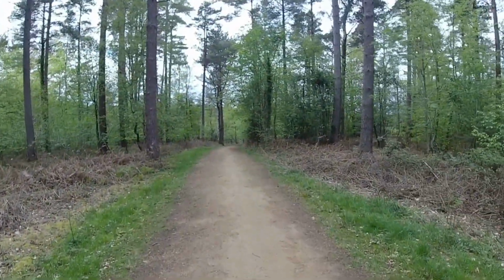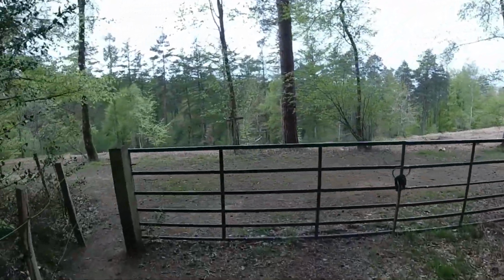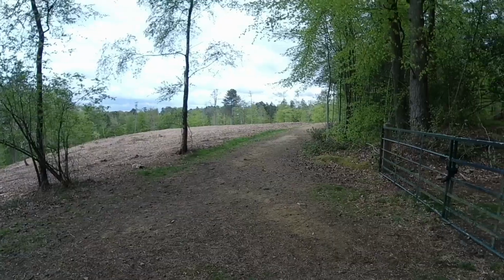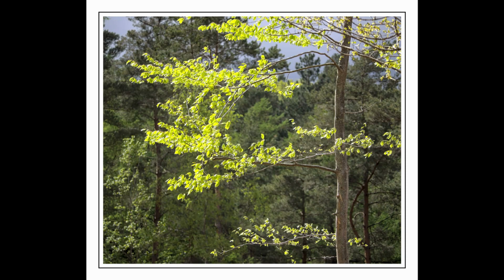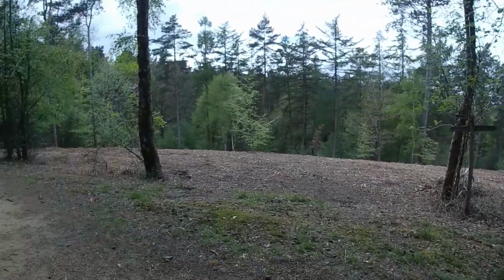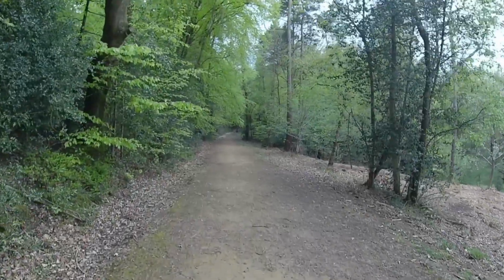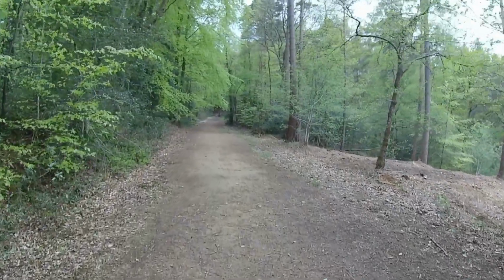Almost at the gate now. Yeah, this is a piece of forestry area that I've not been along here for ages, not for years probably, so this wasn't cleared last time I came along here. It all looks very different. The reference points are all gone when people take away all the trees.